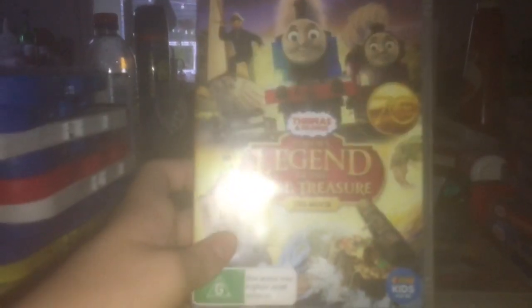Next up is Sodor's Legend of the Lost Treasure. I see it at Hoyt's. Back then, when I was 11. At the front, spine, and the back.